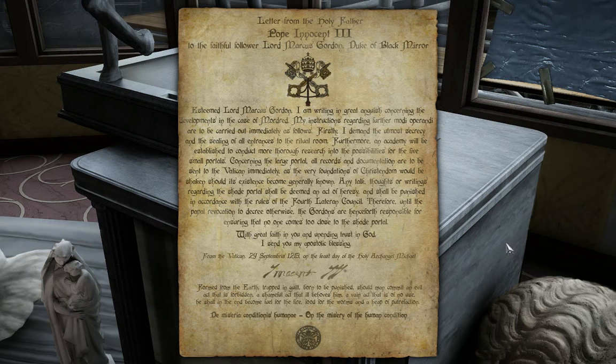Therefore, until the papal revocation to decree otherwise, the Gordons are henceforth responsible for ensuring that no one comes too close to the Shade Portal. With great faith in you and unending trust in God, I send you my apostolic blessing. From the Vatican, 29 Septembris 1213, on the feast day of the Holy Archangel Michael, Innocent III, formed from the earth, conceived in sin, born to be punished.